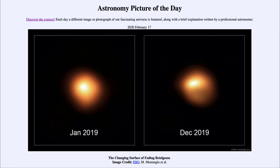Well, this is two images taken of the star Betelgeuse last year, one in January and one in December. And we can see from the surface how it has changed. Now, Betelgeuse is an unusual star in that we can actually see its surface, at least barely. And that is because it is such a large star and it is so close to us. So being a relatively nearby star, about 700 light years away, and being such a large star that would fill a large chunk of our solar system were it in our solar system, we are able to see it as a slight disk through very, very large telescopes.